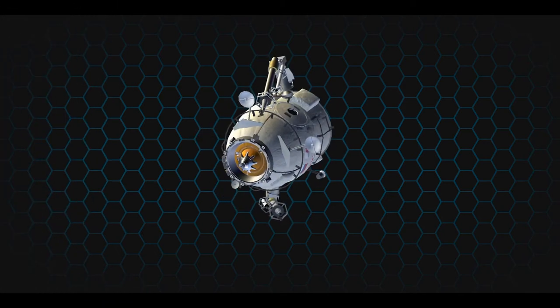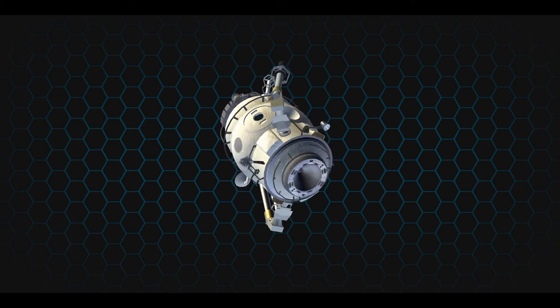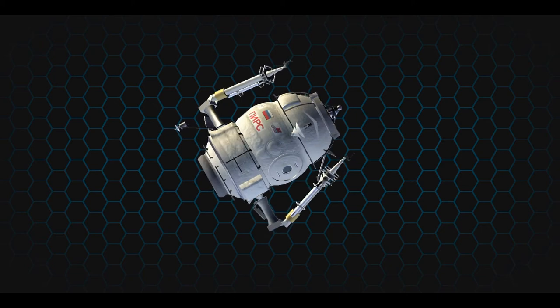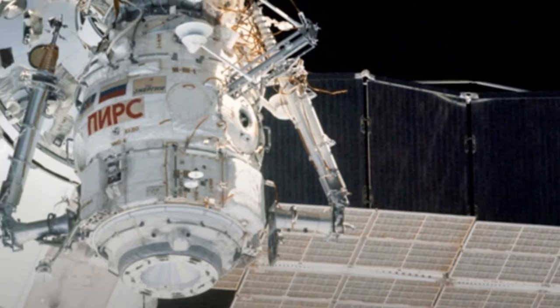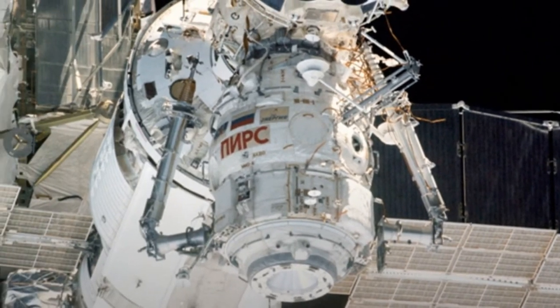Pirs was originally scheduled to be detached from the nadir port of the Zvezda module in 2013 to make room for the Russian multipurpose laboratory module Nauka. This has been delayed first to 2017 and then to 2018, due to a series of launch failures with the Proton rocket, leading to delays in the launch. Pirs could become the first permanent ISS module to be decommissioned, and would be destroyed during atmospheric re-entry.